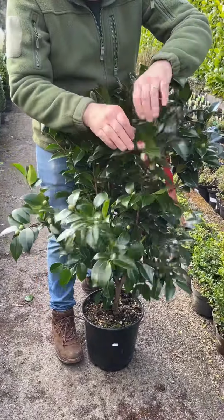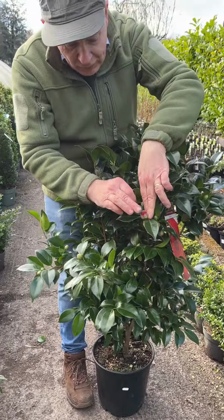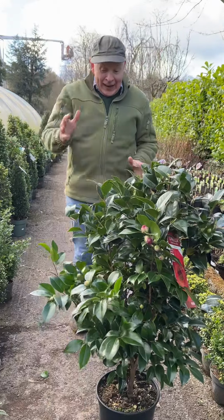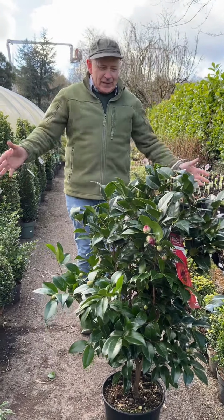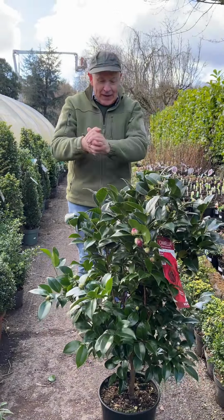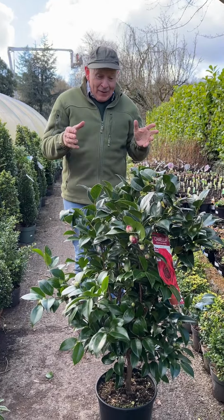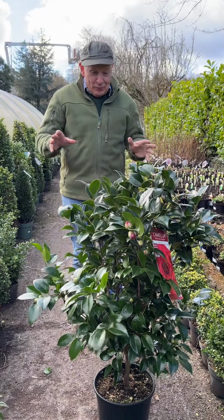They do very well in pots and containers or out in open ground. It's important to leave them sheltered from early morning sun. Early morning sun after a nice frost makes an awful mess of camellia, so be careful on your positioning of your camellia plants. But hardy, evergreen, easy to manage, tough as old boots.